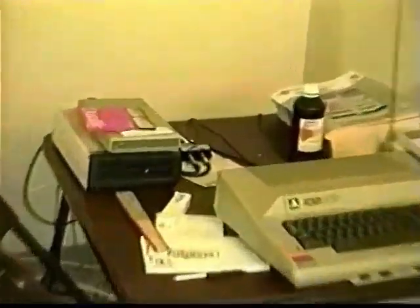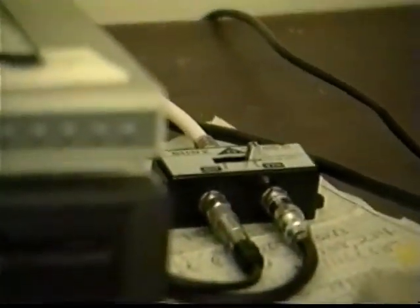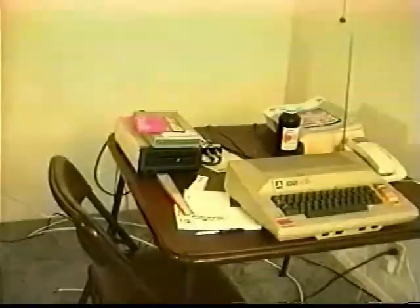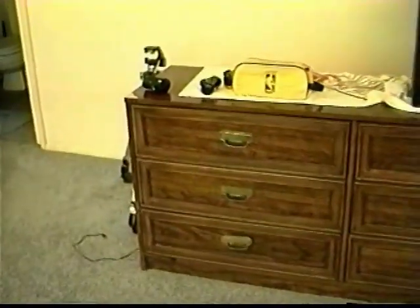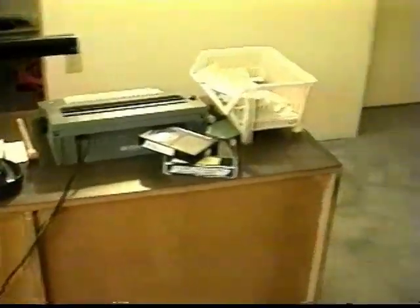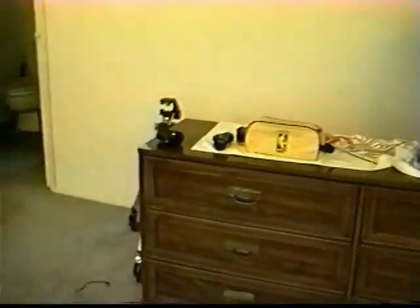Okay. This is an A/B switch over here. One position's for the computer, the other's for the TV. And this is the dresser that Mickey bought me at the same furniture store that we got this desk at. And this right now is holding my 20-inch Sharp TV. And within 3 weeks, my 27-inch Sony Trinitron will be sitting there. Tripod.